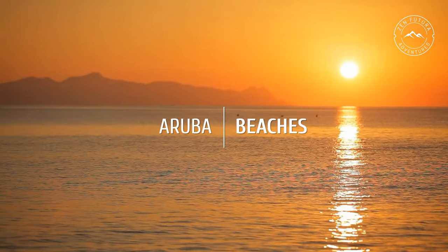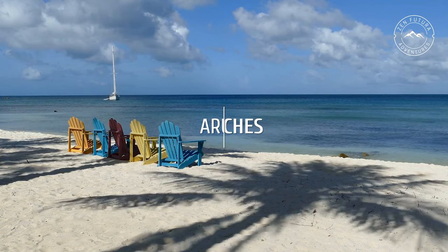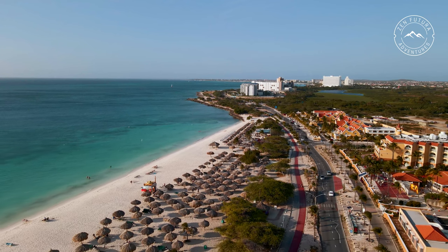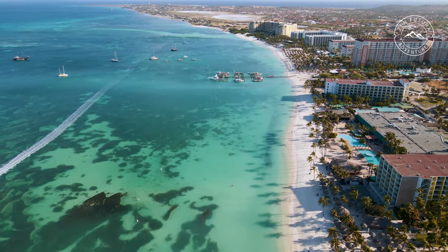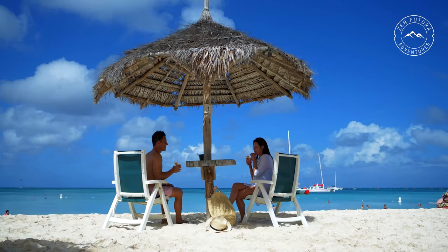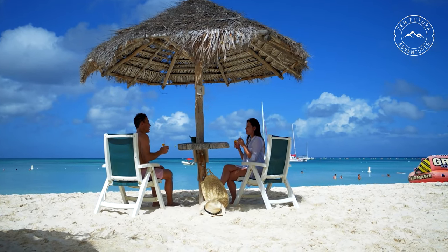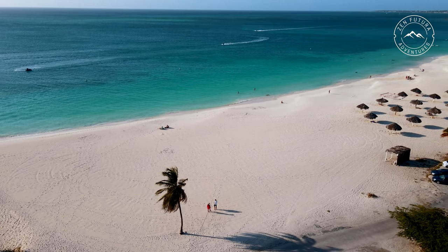Why go on vacation to Aruba? Because of great weather and fantastic sandy beaches in the first place. Eagle Beach is the most popular and widest beach on the island with amazing turquoise water. There is always something going on at Palm Beach. A long line of hotel resorts, nightclubs, stores, and restaurants overlooking the sandy coastline stretch along Palm Beach.